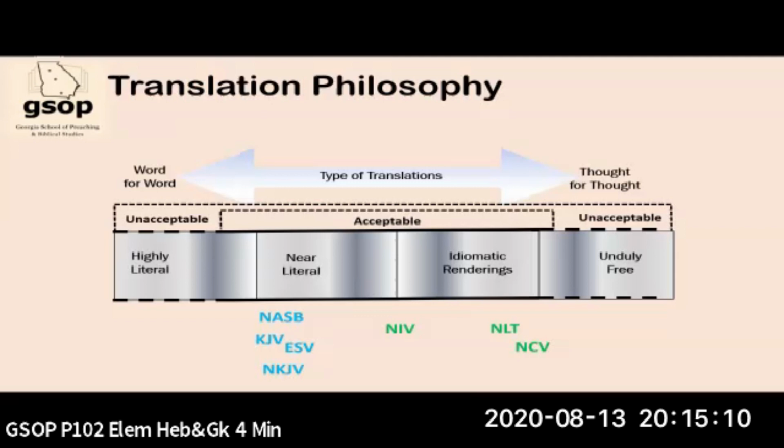The NIV tries to go in the middle of the road in contrast to those on the other end, the New Living Translation and the New Century Version. These Bibles are more interpretive. They try to put it in a language that you can understand. And so they're more idiomatic renderings and more thought-for-thought renderings. The NIV tries to do a middle of the road. It tries to go both ways.